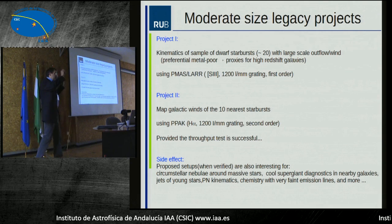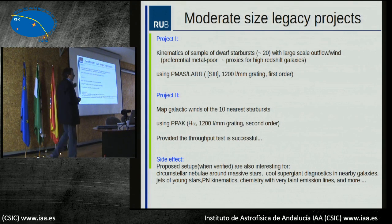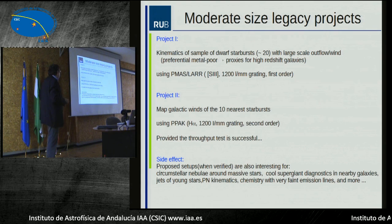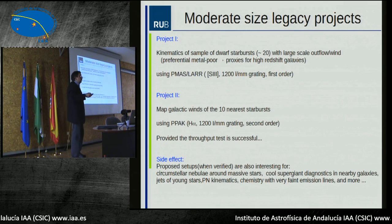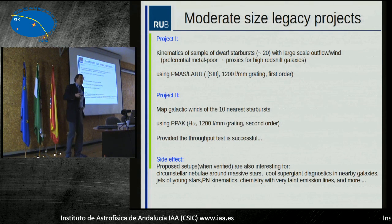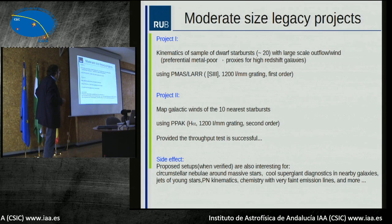I just made a very narrow science case here, but the important point is if you go to this high resolution, it has a number of additional possibilities. Circumstellar nebula, also PN kinematics, this is relatively low velocity expansions, so it means you need high resolution to see line splits. Around massive stars, around low mass stars, cool supergiant diagnostics, these lines in the red are very important for the cool supergiant diagnostics. You can live with 5,000, but you gain a lot in sensitivity and accuracy if you go a factor of 2 or 3 beyond that. Well, jets of young stars, PN kinematics, and chemistry of very faint lines.